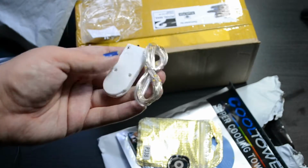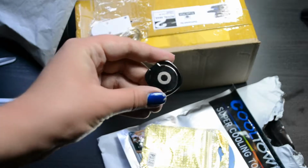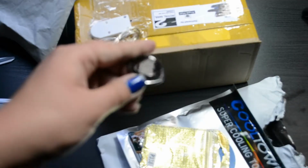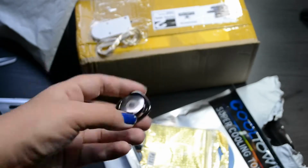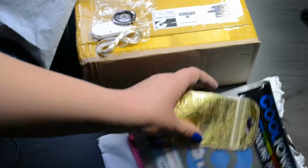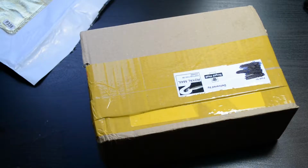The cooling towel's not really much use to me, but the phone grip and the fairy lights are definitely going to come in useful. I use these sort of items all the time anyway, so that's well worth it in my opinion. I'm happy. I will link that package down below, so if you want to take the risk and see what you get as well, you can. On to the next package.